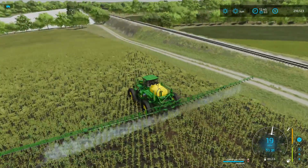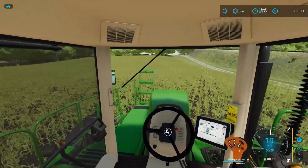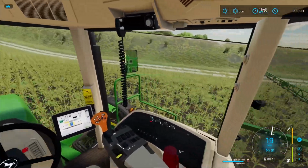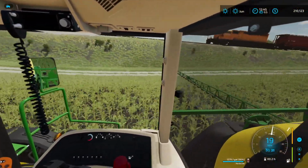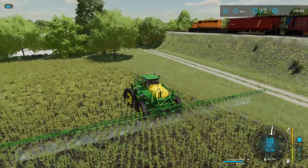We're just hitting all of the weeds real fast just to make sure that everything gets hit nice and easily. Now a lot of these weeds are really big weeds, so I'm not the biggest fan, but hopefully we end up killing most of everything off with this weed killer. And there goes the train right over there. This is a beautiful sight.